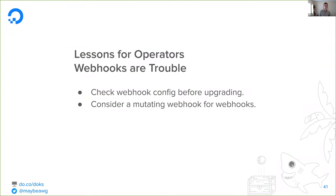So lessons for operators out of this. First of all, check that your webhook configurations are good before you start upgrading a cluster. We have an open source tool called ClusterLint that includes a check for this. So that's what we use on our customers' clusters before we upgrade them. And you can also use that tool as well. Like I said, it's open source.